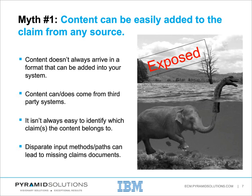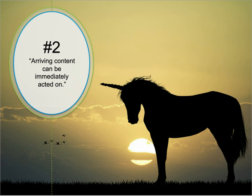Let's go on to myth number 2: arriving content can be immediately acted upon.